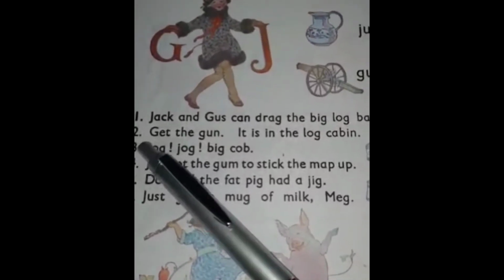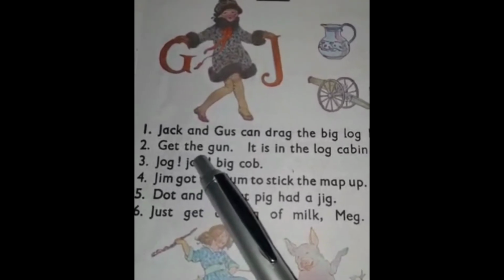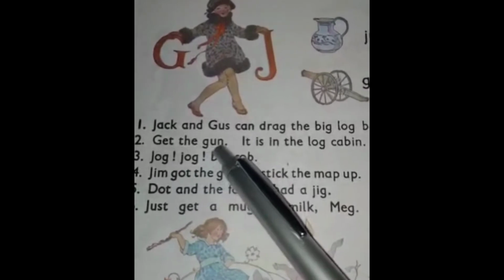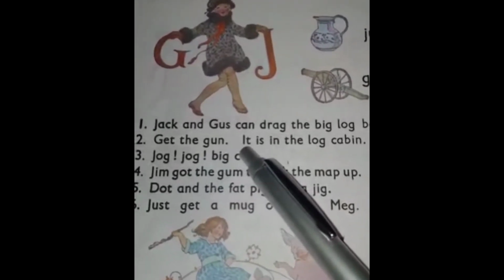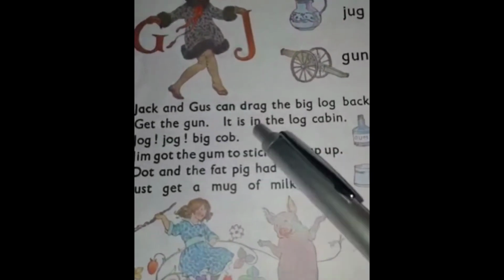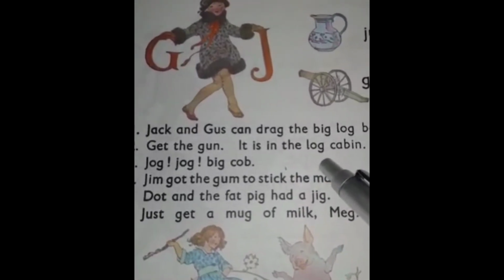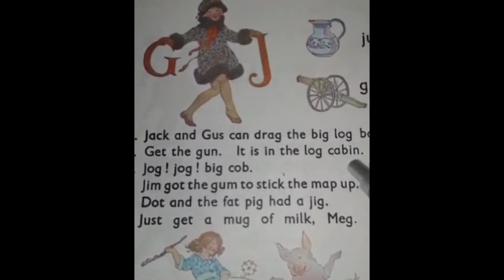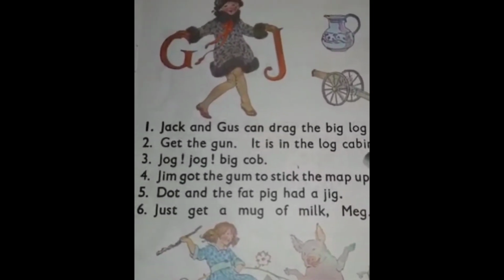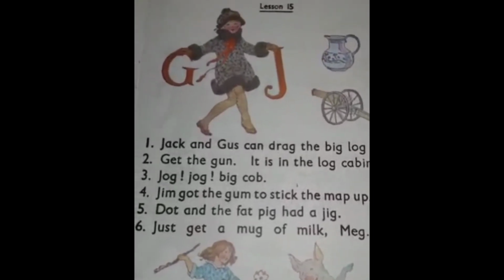Sentence number two. Get. T-H-E, the. G-U-N, gun. Get the gun. Full stop. It, is, in, T-H-E, the. L-O-G, log. C-A-B-I-N, cabin. It is in the log cabin. Full stop. Okay, children. We have completed the second sentence also.